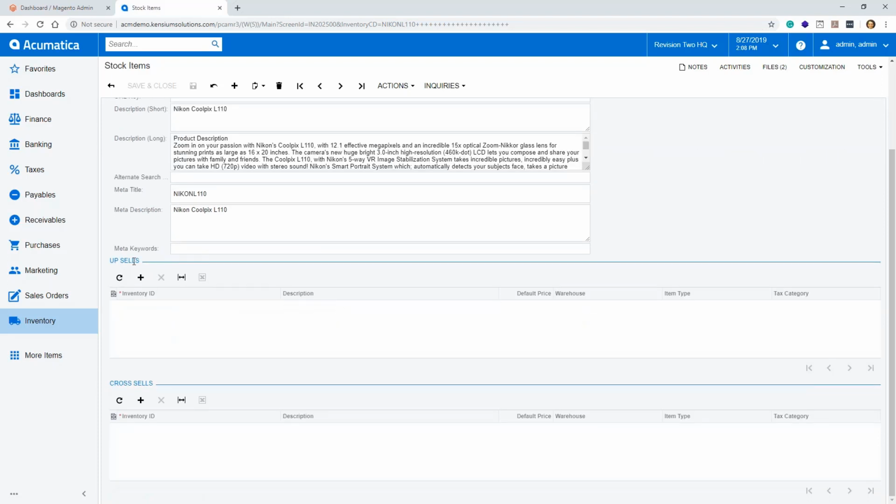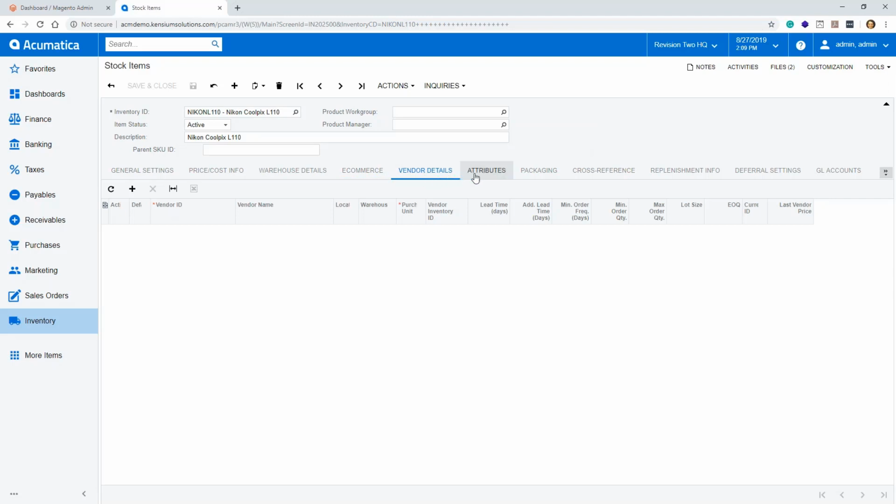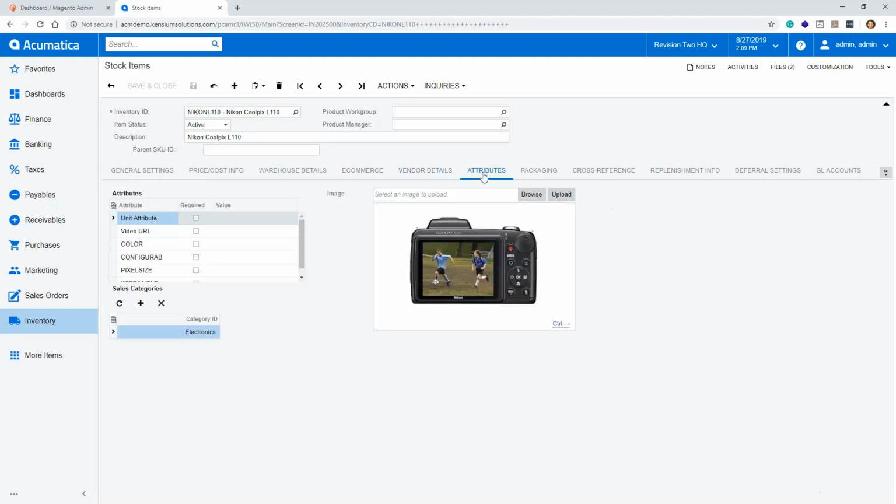As I scroll down in the Commerce tab, I have the ability to attach upsell and cross-sell items. It's as simple as adding other inventory SKUs right to this item, and that will also push up to the website. Vendor details, where I purchase and procure this from, and all the different vendors and lead times. Attributes are also something that we can push back and forth between your commerce site and Acumatica. They could be pictures, it could be sales categories. So in your hierarchy of your commerce site, typically, Acumatica doesn't have the concept of sales categories. This is added with the Commerce Edition. And then you also have attributes that can push up and back and forth.